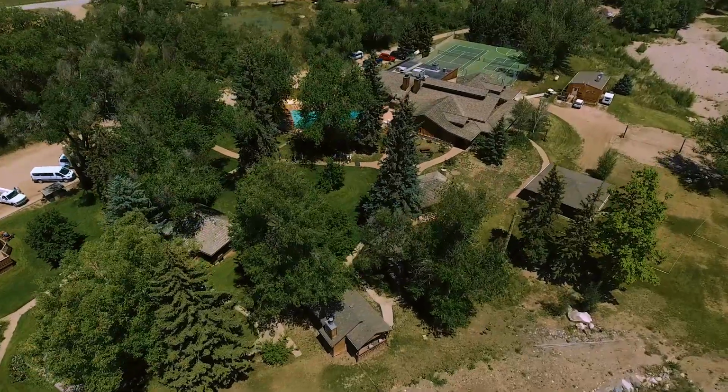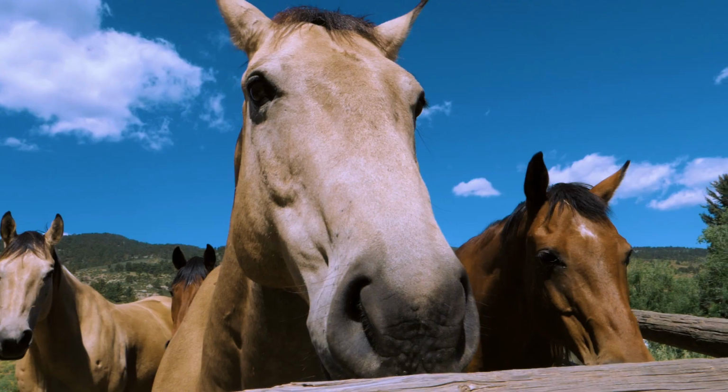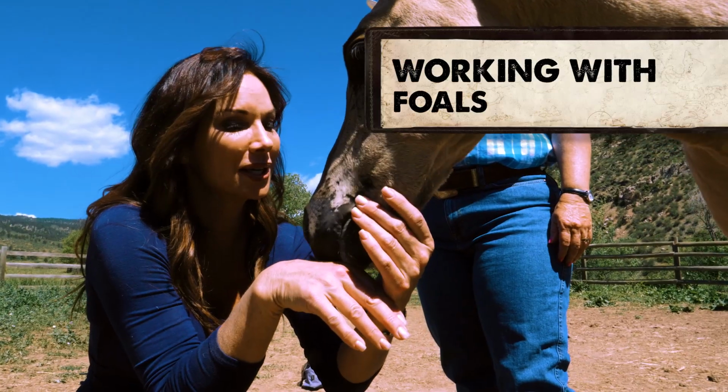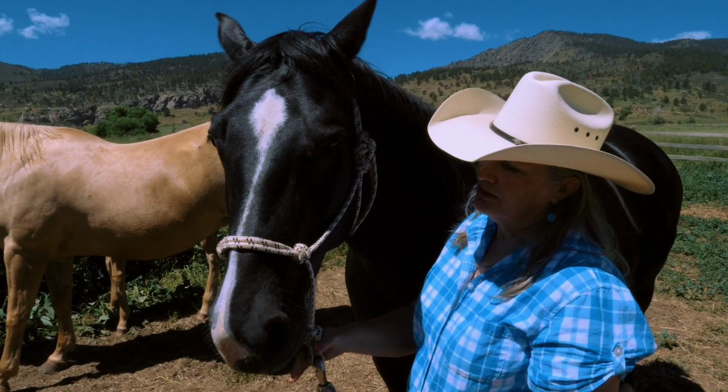At Sylvandale, every horse is born, raised, and trained right here on the ranch. They have registered horses with the American Quarter Horse Association every year for 50 years. Each spring, new foals are born, and the horse professionals here love to share the experience with their guests.